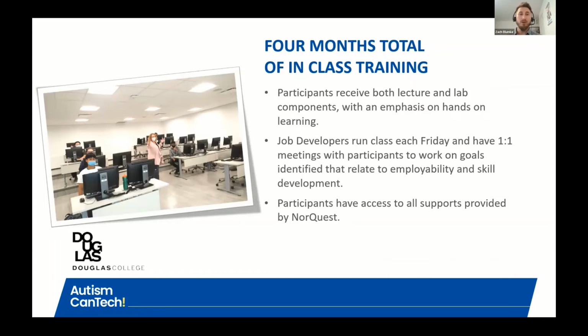So lab components, lots of practicing, and hands-on practice is really important, as that's where most of the learning happens, right? We can talk about computer theories and those 15-step process and sometimes even double and quadruple that. But in terms of doing it and getting that practice and understanding that process, it's really about having that hands-on experience, right? Practice makes perfect, as they say.